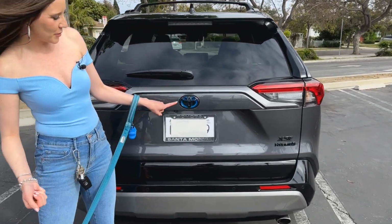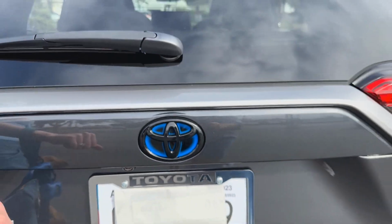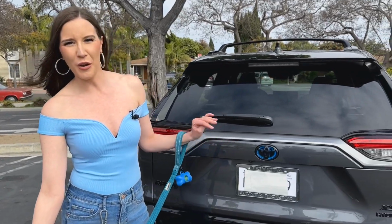On the 2023 model, I got the very cool blacked out badging. You can see I've got the blacked out Toyota badge right here. It's got the blue shadow behind it. Toyota is going away with the blue shadow. It's now going to be replaced with a Beyond Zero badge, and that is seen on vehicles like the Prius Prime, the Crown, and the Toyota BZ4X.